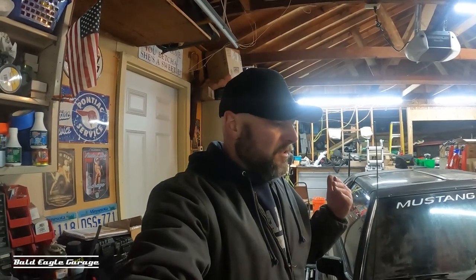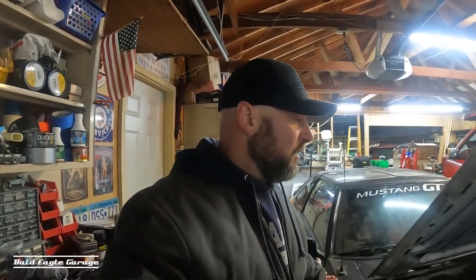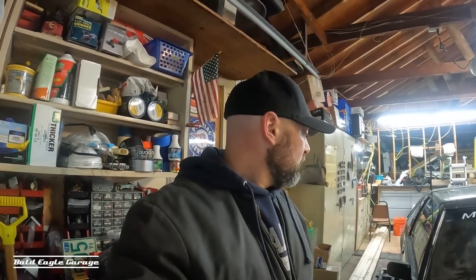Transmission maybe $900 if someone's looking. The engine, I mean, if I can't get it running, I don't want to sell it to somebody and it's not running. If I can sell it while it's running, or I can prove that it's running, it'll be worth more. So I'm not sure. The rear end, I don't know if anyone would want that. T-tops, if I can get them unlocked. But we'll see what happens here.